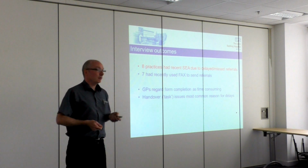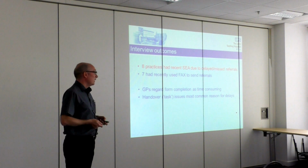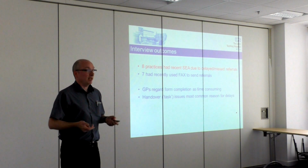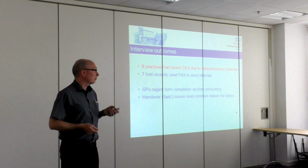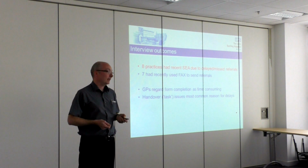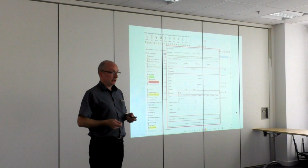Also, 7 of the practices had recently sent faxes to the referral and booking service. GPs regard filling in these forms as time-consuming and just overly complicated, so that was one of the main findings as well. And handover issues, as I've already said, were the main problem when it came to introducing a delay into the referral process.